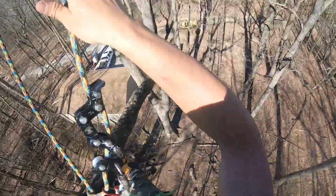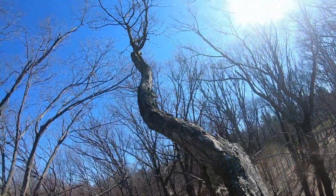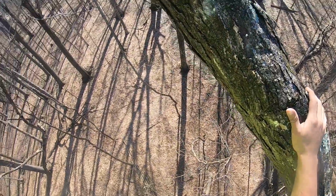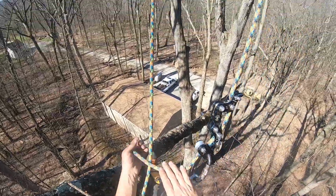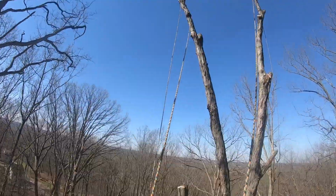Alrighty, we're way out on this big limb and it's still got a long bit that's ahead of us, but we're out here far enough, I think I can cut it and feel pretty good about it, and send it right down between those trees out there. And my rope's kind of a mess here because I dragged my tail through that crotch up there so I can get back up there pretty easy.